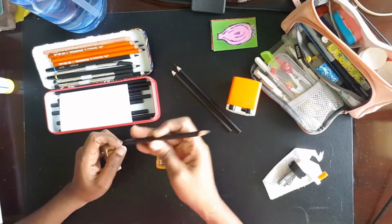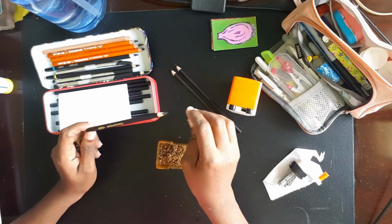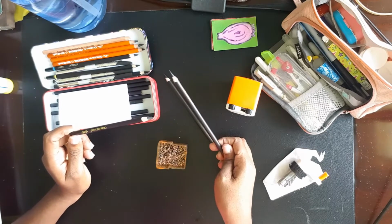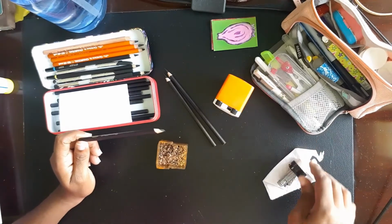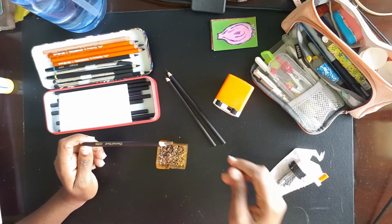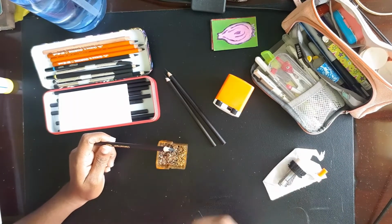This one broke with me 3 times. This is a hard lead. The soft lead broke with me once. The medium lead didn't break at all, but this broke with me 3 times. It broke in this sharpener first, and I didn't believe it broke. I was like, that didn't happen. So I had to pull out the point that was stuck in the sharpener. I resharpened again to see if it actually broke, and it broke a second time.